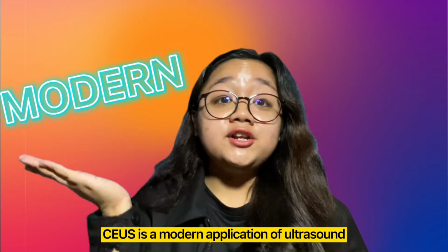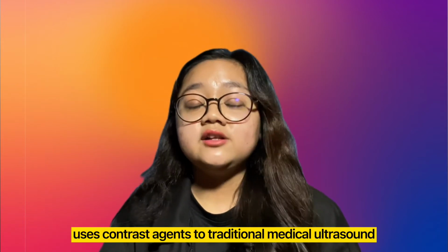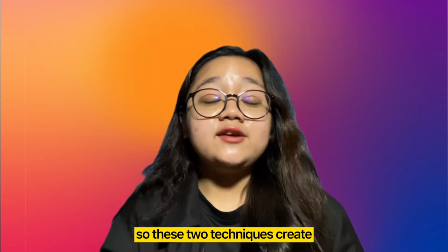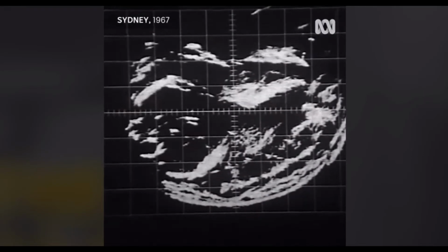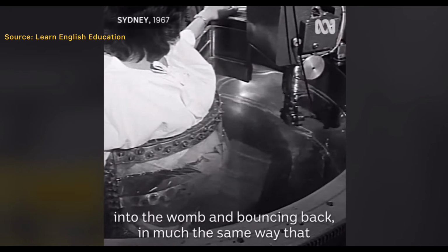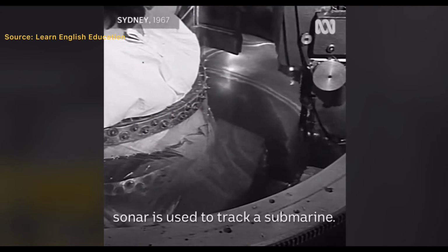CEUS is a modern application of ultrasound that adds contrast agents to traditional medical ultrasound. It's like the combination of ultrasound and contrast agents. So these two techniques create accurate detailed images for renal mass characterization. The image is developed by waves of sound shooting through water into the womb and bouncing back, in much the same way that sonar is used to track a submarine.